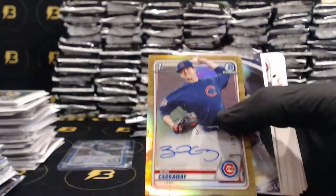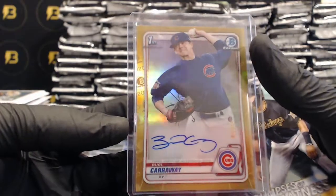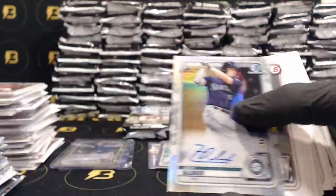Yeah, Lynch and Cabrera. And nice Caraway out of 50. Gold refractor autograph going out to the Cubs. We got Abrams and Wogu. We got Espino to 250 going out to the Indians. And Deloach again going out to the Mariners. Refractor autograph to $4.99.